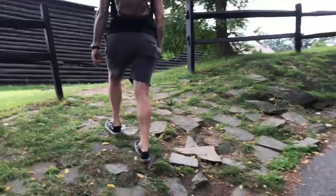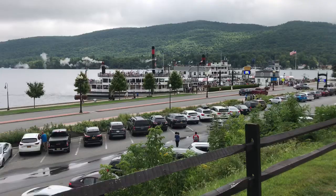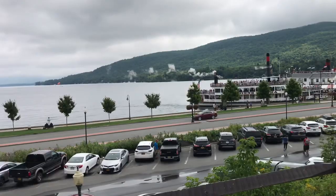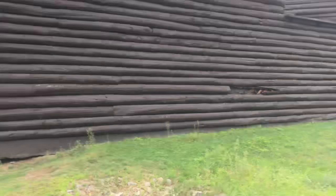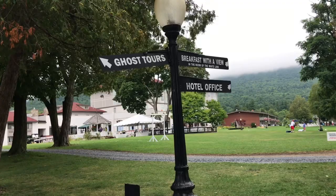There's the Minnehaha, the Saint Sacrament. They're all docking or boarding right now to take off. We're gonna head up this way. All right, so they have ghost tours here. We haven't done a ghost tour yet, but that would be fun. Breakfast with a view and hotel office. Let's go check it out.